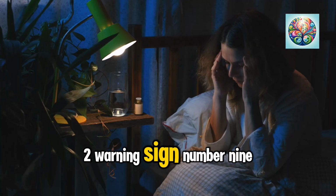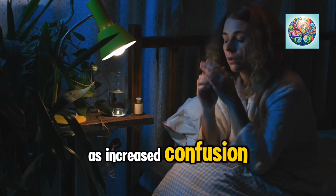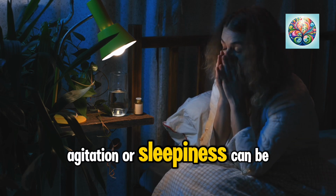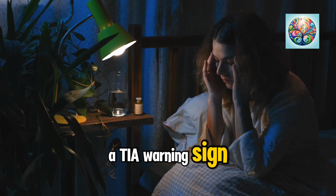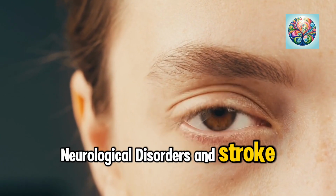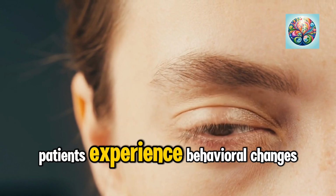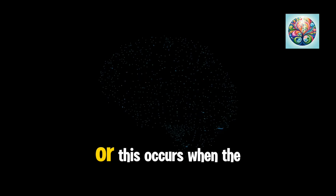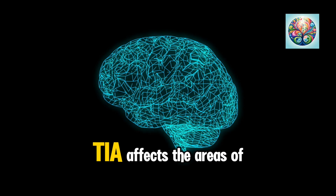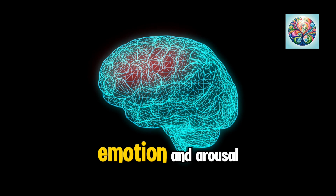Warning sign number 9. Sudden changes in behavior such as increased confusion, agitation, or sleepiness can be a TIA warning sign. The National Institute of Neurological Disorders and Stroke reports that 25% of TIA patients experience behavioral changes. This occurs when the TIA affects the areas of the brain responsible for cognition, emotion, and arousal.